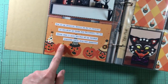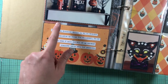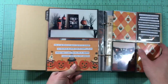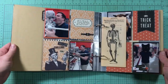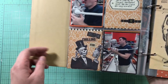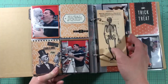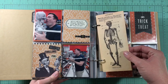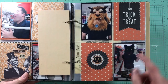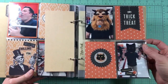And then I took this Martha Stewart paper I've had in my stash for years. Finally, I got to use these vintage pumpkins. Typed out a few words and cut them out in strips and glued them to my page. And then we were at Target in the Halloween section, and my husband was being crazy with one of the skeletons, so I decided to put those in here and did some journaling on that. And this is a piece of ephemera I think was in that 7 Gypsies package as well. It's really cool. And then here's a couple of masks that he tried on as well while we were in the Halloween section at Target.